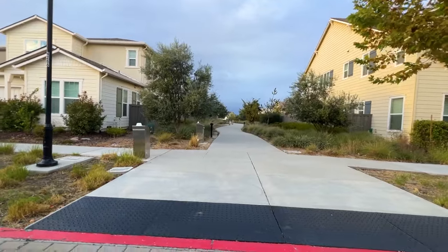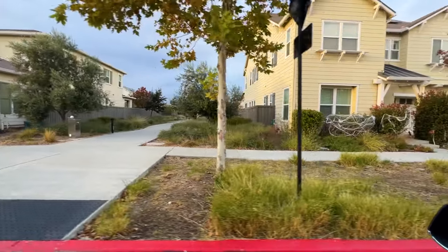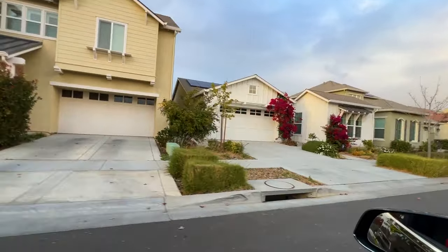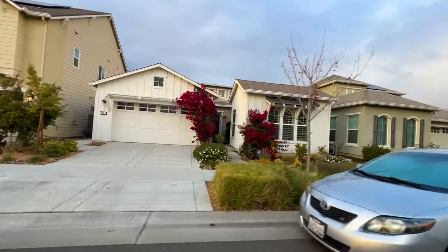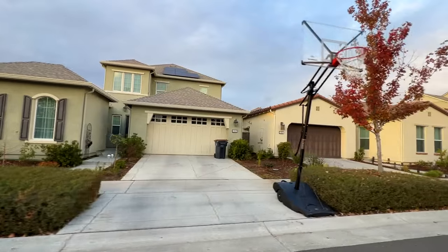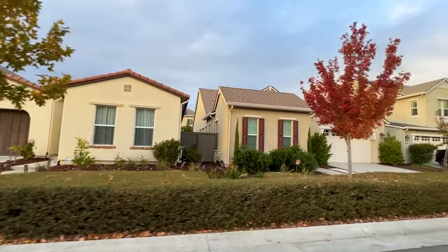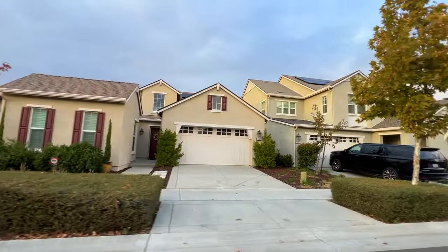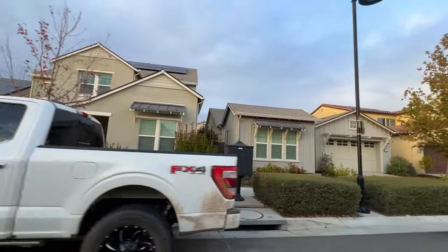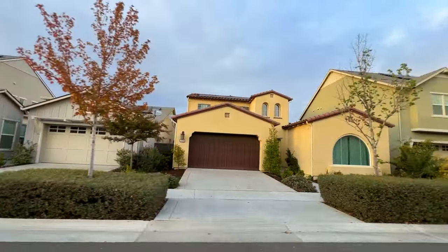These are some of the walkways and pathways in the Greenbelt. This goes all the way to the back of Pierce Lane. And I am right now on the Cannery Loop. And the Cannery Loop turns, on the farther north end, to Pierce Lane. These homes are on Cannery Loop, but they back up to the homes on Pierce Lane. So as you see, they are very close to each other, even though they are big size homes, they definitely have a denser population here.